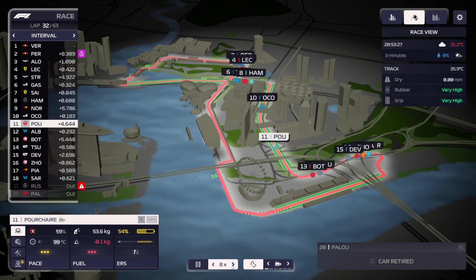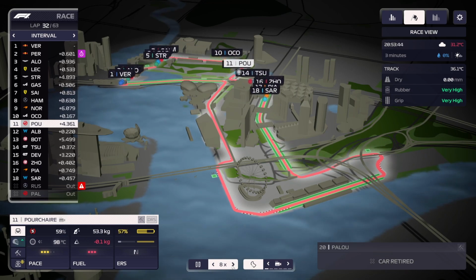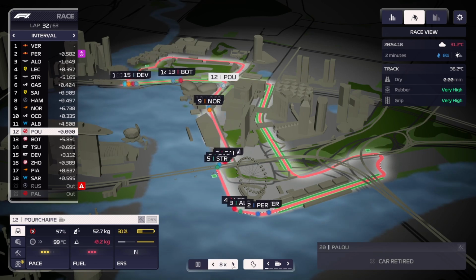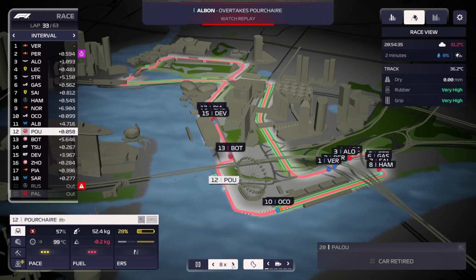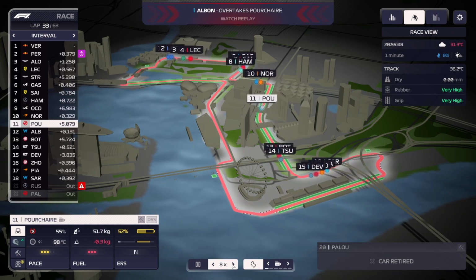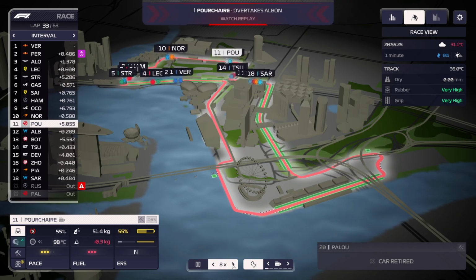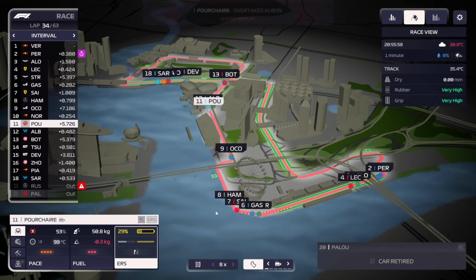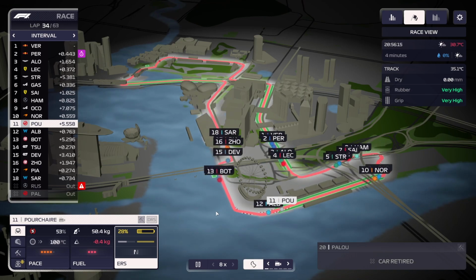And we're probably only going to go to like 0.5 kilograms on the fuel here. Oh man, Albon gets us back. That's not good. We're going aggressive on the tires. Keeping gap.